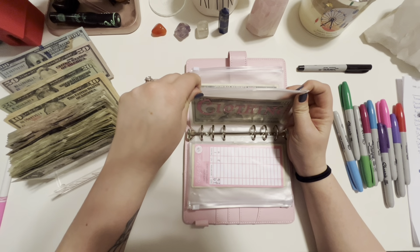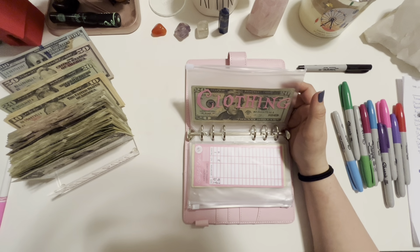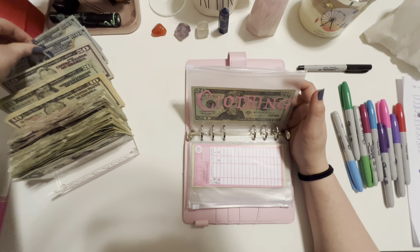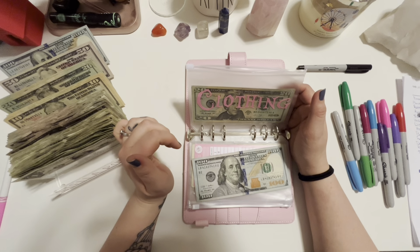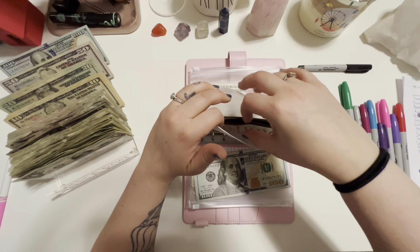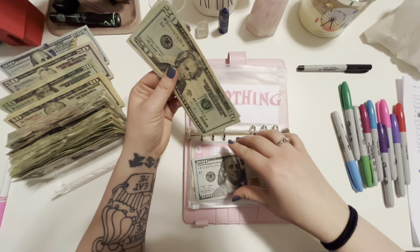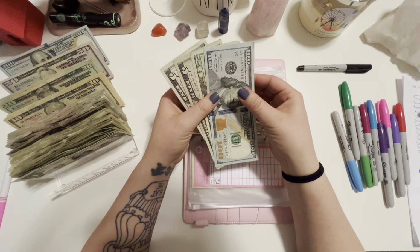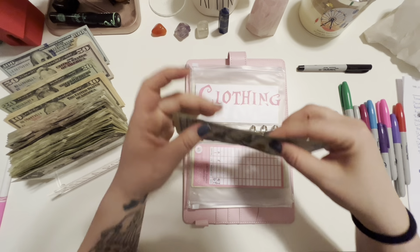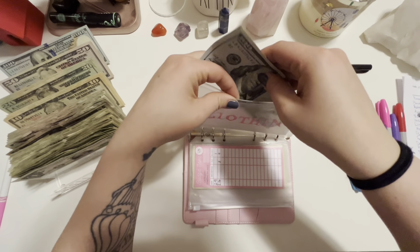Clothing is going to get $100 because, like I said in one of my last videos, the spring and the summer is coming up, and so obviously the kids will need clothes. They're growing out of clothes, and it's necessary. So we have 125, 30. We have 130 in clothing.